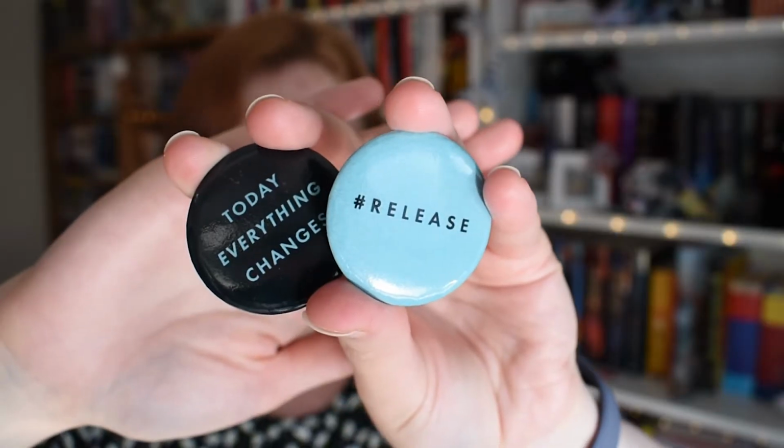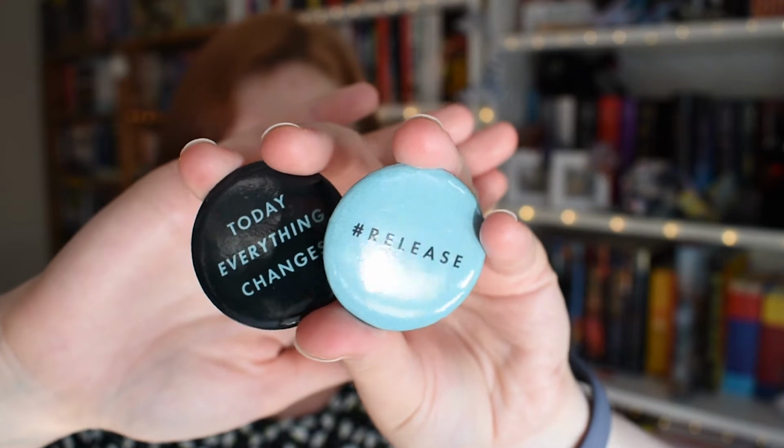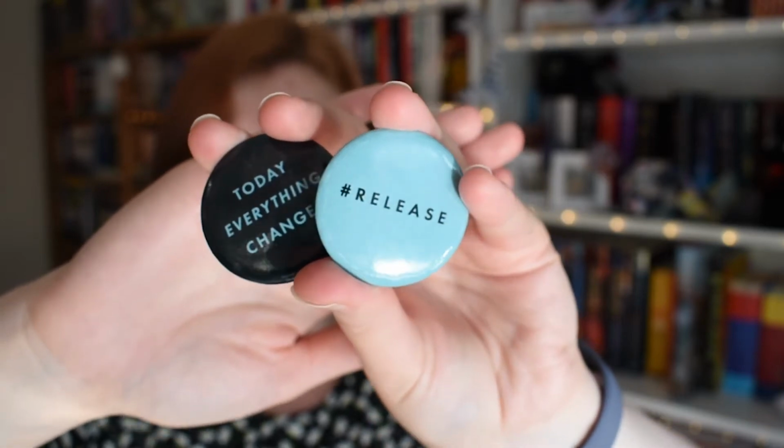I then have 2 Patrick Ness themed ones for Release. So I have hashtag Release and Today Everything Changes. I have read a lot of Patrick Ness books. I still have not managed to read more than this, which was my first ever signed Patrick Ness book, which I only got like 100 pages in.